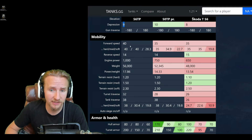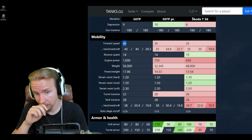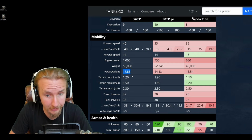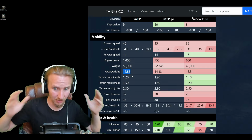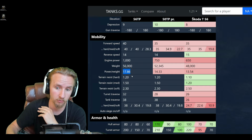Now we're going to look at mobility. 40 kilometers an hour fast forwards. It's really good. And when you add to that a really good power to weight ratio of 17.86, this thing doesn't look like it needs a turbo, so it can invest an equipment in a different slot. Or alternatively, I guess you could take the turbo on this thing, and then it's really fast. It's more of a medium tank than a heavy tank with regards to that.